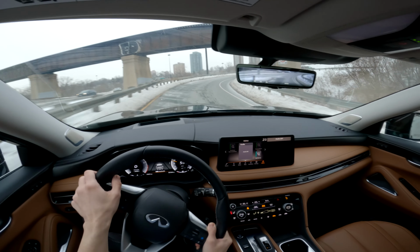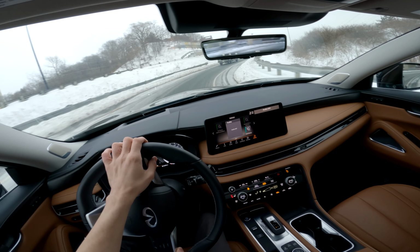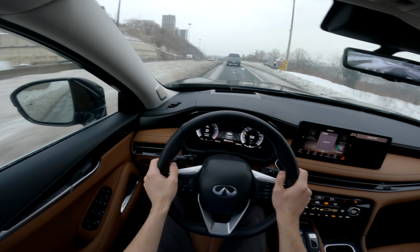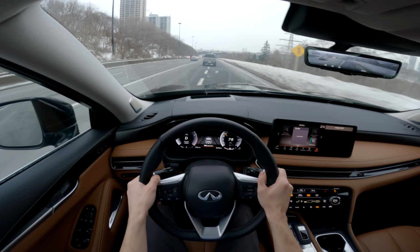Other than that, let's have some fun and drive on the highway and see how well this QX60 does. No handling test today because the conditions just don't allow it, but that's fine. Also going to be quiet in between what we're doing occasionally, just so you can hear how it is to drive.